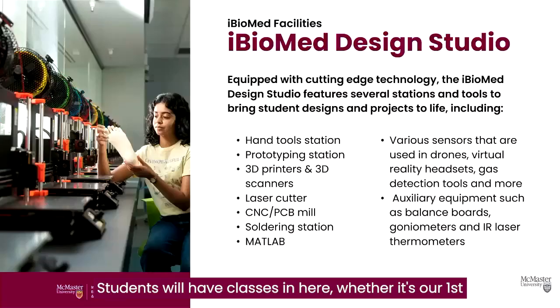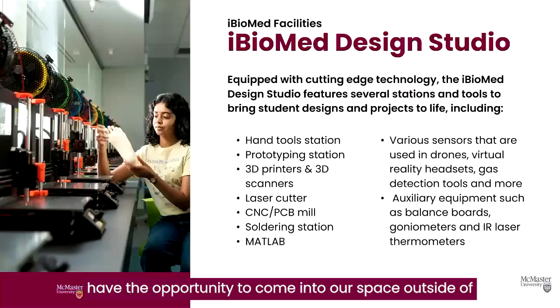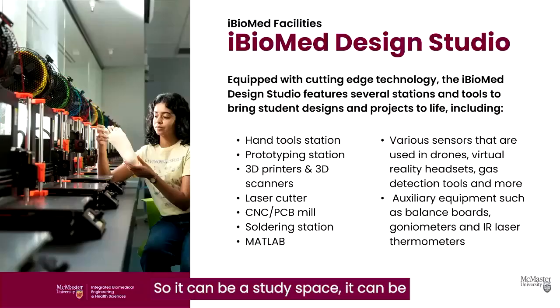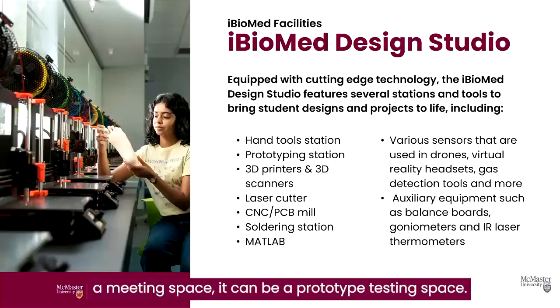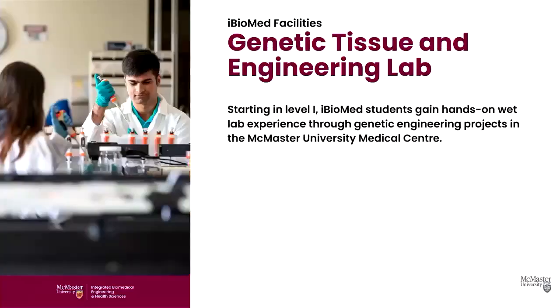Students will have classes in here, whether it's our first year, third year, fourth year design project, but they also have the opportunity to come into our space outside of classrooms. So it can be a study space, it can be a meeting space, it can be a prototype testing space. Whatever the students' needs are, we are able to provide them.